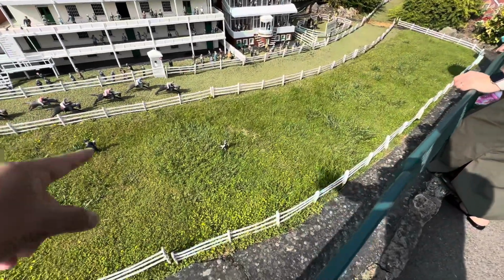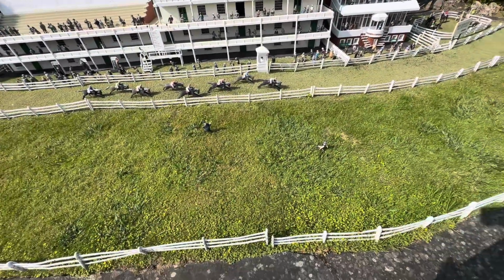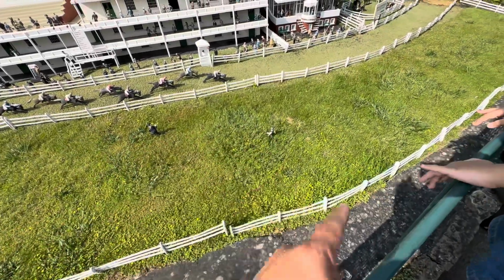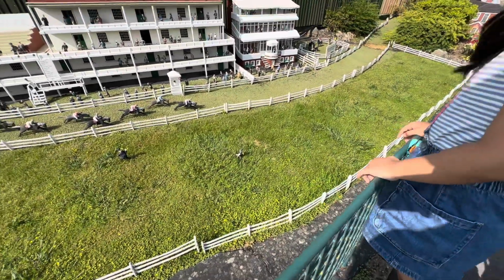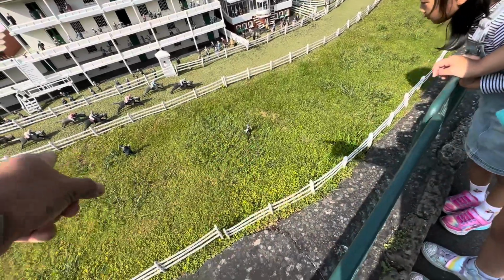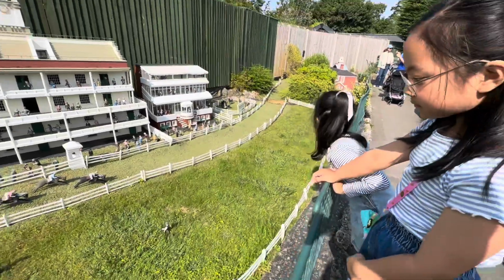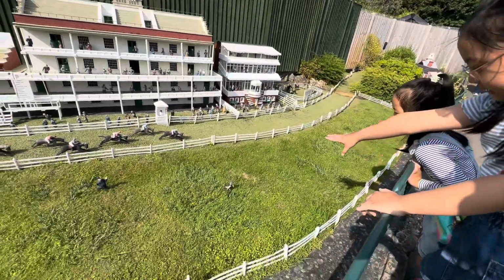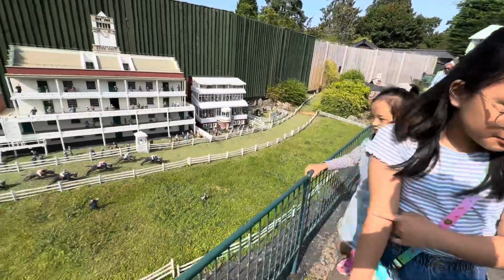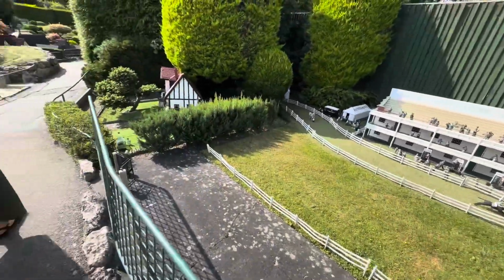I don't know where he is going, and police is chasing him. Wait, what? Look, police is chasing that man. He's running away. This is Jason. Stop! He's running away. Run for your little life, man. But he has more life than me, even though he's like 64. I'm surprised he can run.